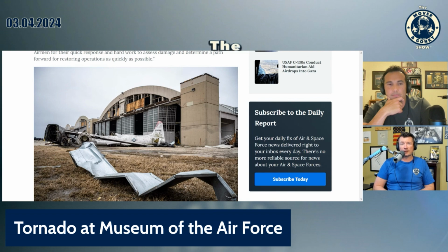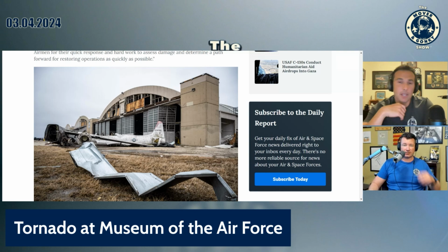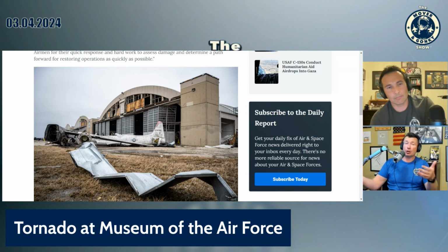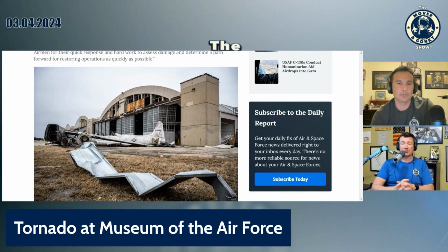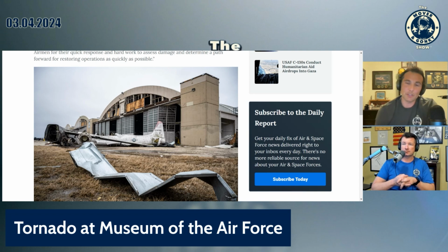Right. We try to preserve these aircraft, preserve the history, and then the next thing you know, a natural disaster happens. There's no warning. It's not like a hurricane where you can hurrivac them. Even if you could, I'm pretty sure they're not in a condition you could move them. But what do you do? You do your best, right?